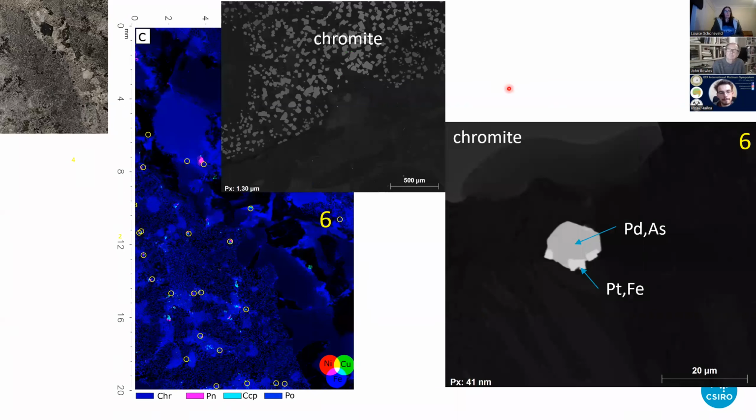This next little mineral that we're looking at, it occurs at the edge of the tube vesicle. So you can see this is the chromite on the edge of the tube vesicle, and the platinum group mineral just sits next to the chromite there. And this is mostly a palladium arsenide and a platinum iron alloy.